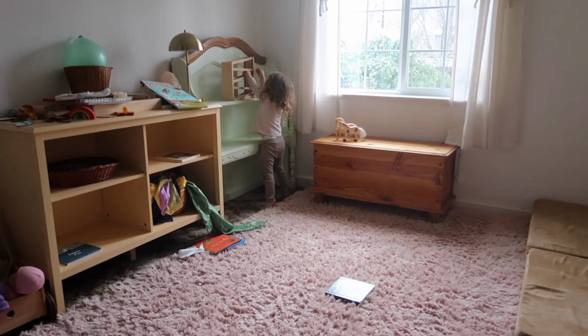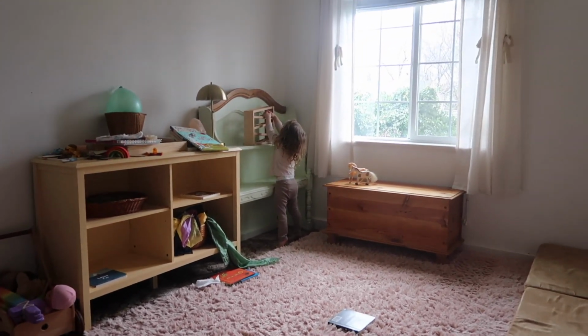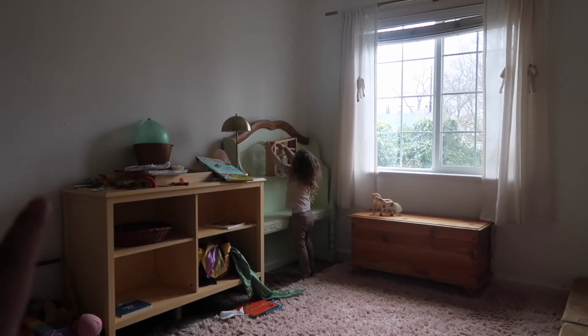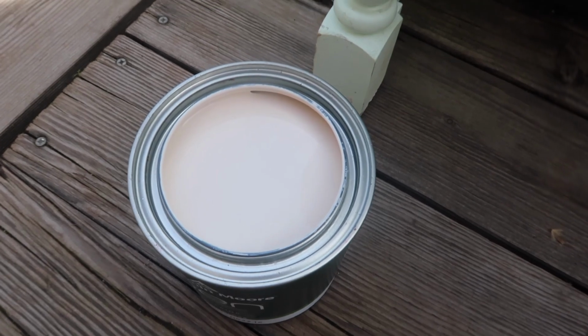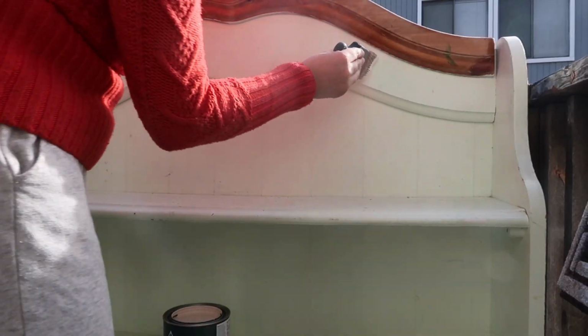Okay, I have barely finished moving stuff around, but I'm already liking how this is the center of the toy stuff. Clearly Luna already is enjoying it. Hi, I went to the hardware store today and I bought some paint. This really nice peachy color, and I'm excited. So I'm gonna paint this sucker.